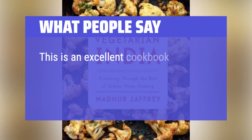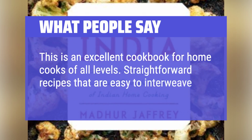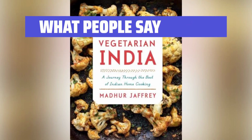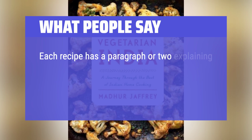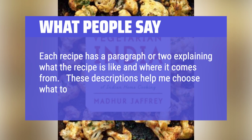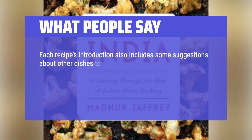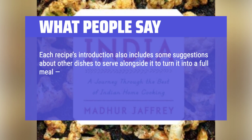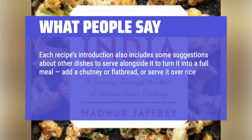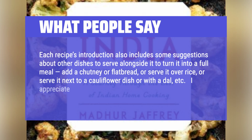What people say. This is an excellent cookbook for home cooks of all levels. Straightforward recipes that are easy to interweave with other types. Each recipe has a paragraph or 2 explaining what the recipe is like and where it comes from. These descriptions help me choose what to cook. Each recipe's introduction also includes some suggestions about other dishes to serve alongside it to turn it into a full meal, add a chutney or flatbread, or serve it over rice, or serve it next to a cauliflower dish or with a dal, etc. I appreciate these suggestions very much.